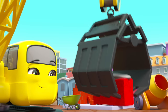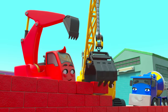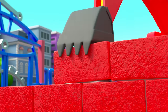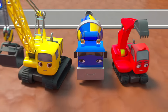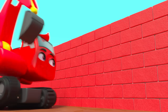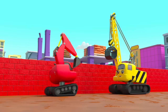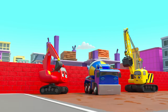But this time, Digley and Dazey will work together and build one big wall that'll be nice and strong. They put all the bricks in place. Hooray! The wall is finished! Dazey's happy with it. And so is Digley. Good teamwork, guys! CJ is so happy they're friends again.